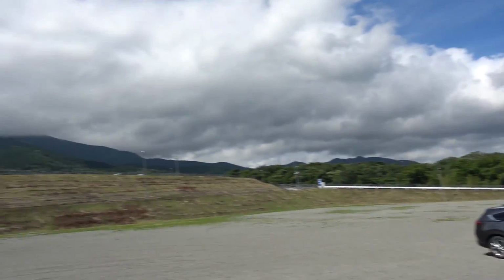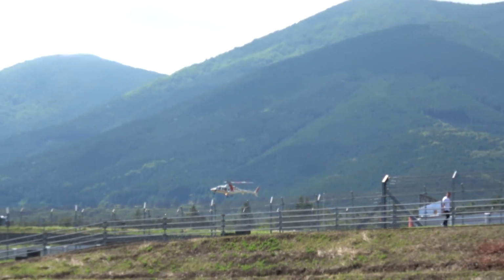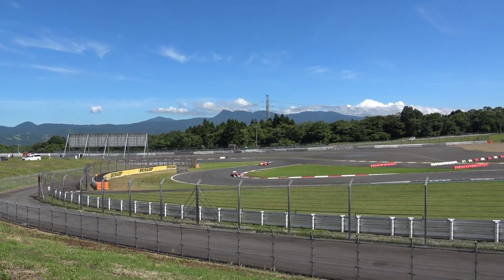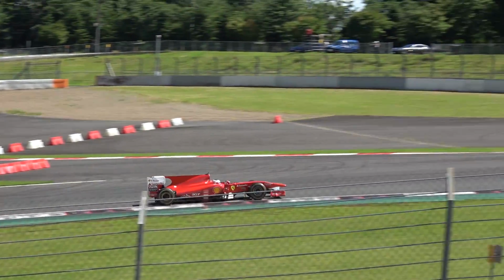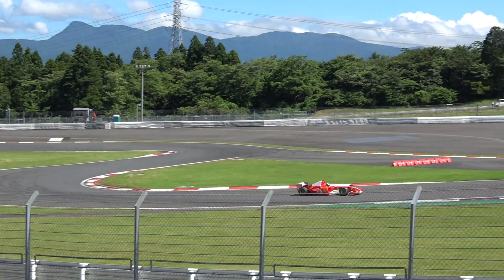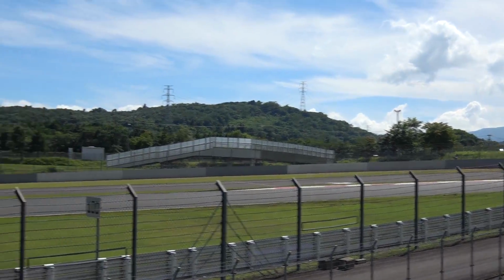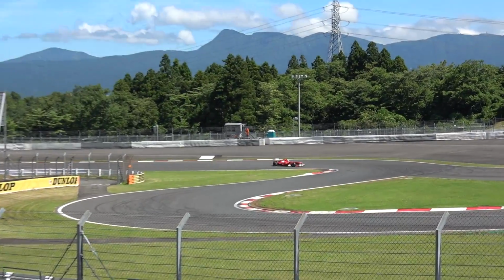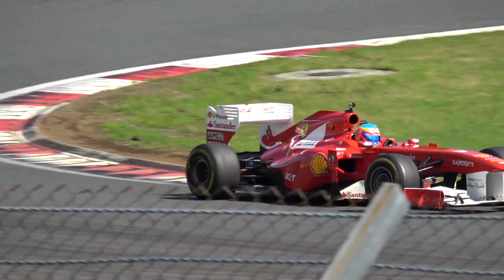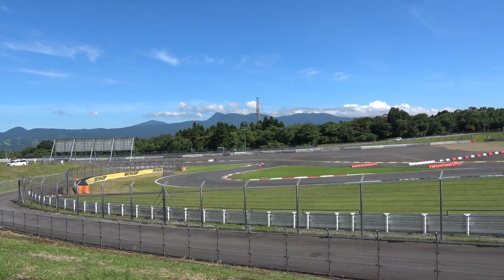Someone's just making a grand entrance right over there in a helicopter. Bam! And we got F1 cars on track. Here we go. Come on, step on it, son. Step on it. No? Nothing? All right. How about this guy? This guy knows what he's doing here.